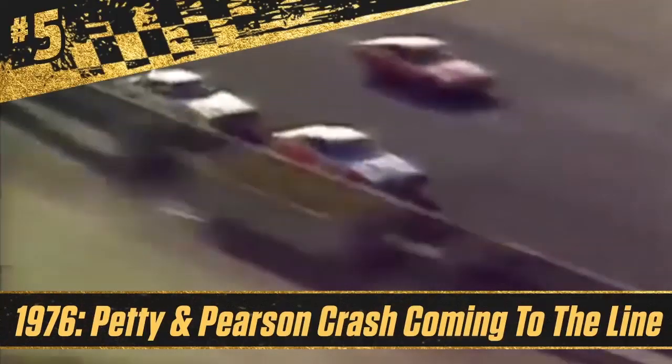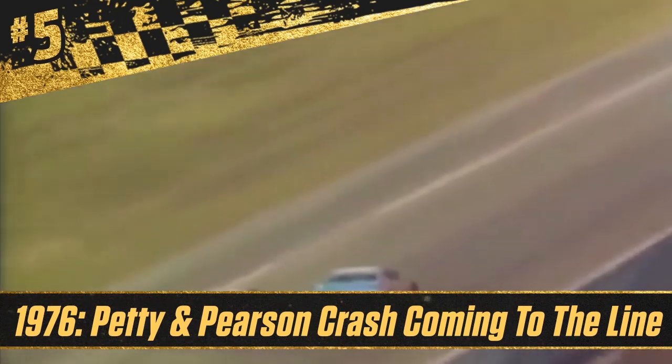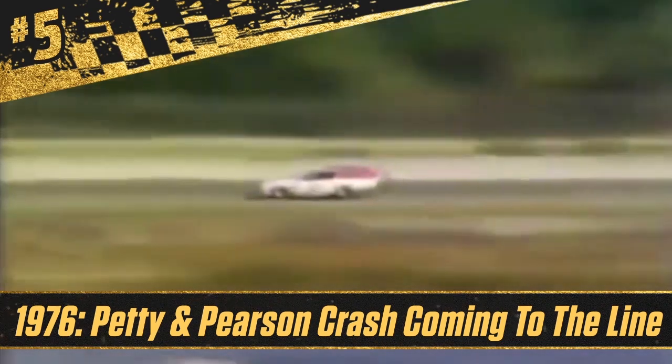David Pearson. He has moved closer. Can he do it? He's going to pull out now. He's going to try for the top. I don't know. He's down on the inside. He's even. He's got the lead, but there's a car ahead of him. There is a slower car ahead of him.